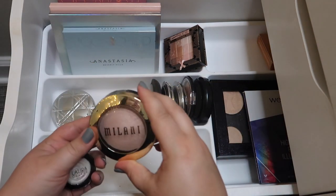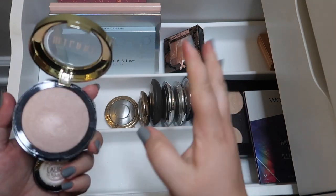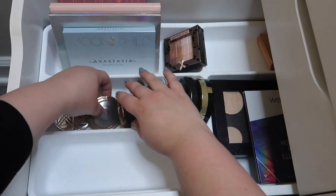There. I just recently purchased this Milani highlight. I saw a recommendation for it on Instagram or TikTok, and I like it so far. So I'm going to keep this one. It is a little bulky, though. I'm not a fan of the big, bulky packaging.